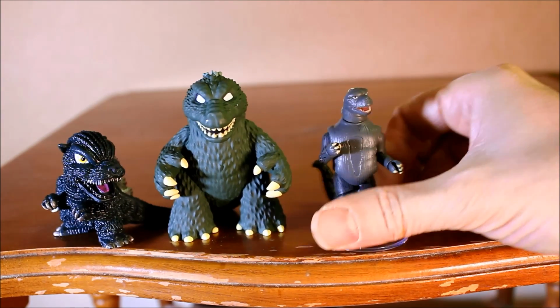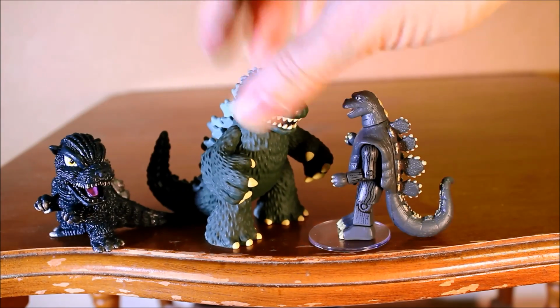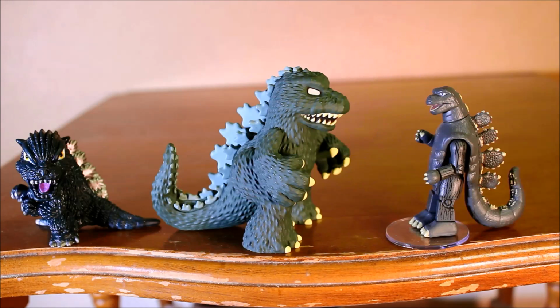Here's a Godzilla Mini Mate. So notice he's quite noticeably bigger than the Godzilla Mini Mate here. Compared to all these other miniaturized and stylized Godzillas, I think he actually fares very well. Except for the eyes not having pupils, I rather like the way he looks. I think he's kind of cute, and I think the fact that he is more stylized works pretty well, rather than trying to be more screen accurate.